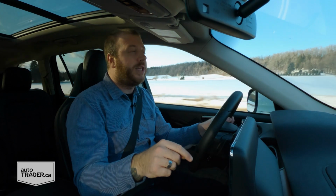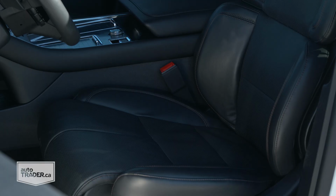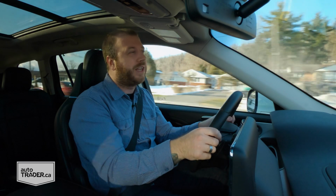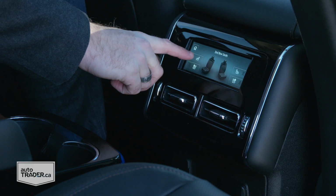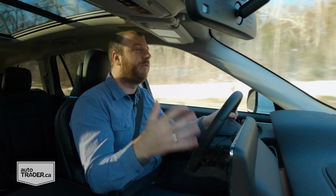So let's talk about what you get inside instead. And there is a lot to like here too, like this fantastic leather upholstery, a 4-zone climate control system, a pretty good active noise cancellation system, and heated and ventilated front and second row seats. None of that comes standard in the GV80 with the exception of heated seats.